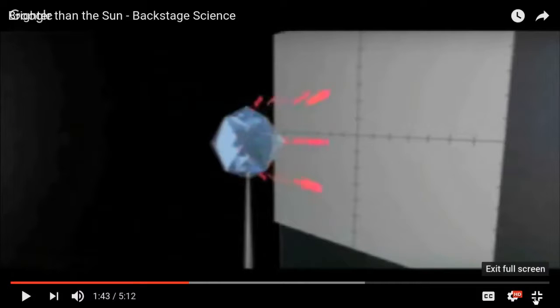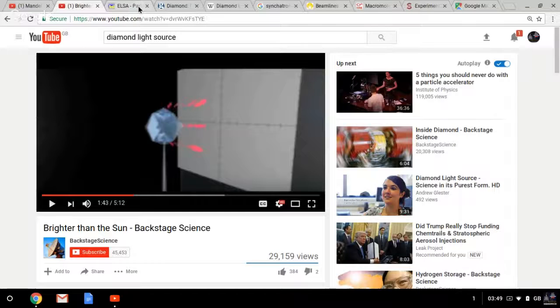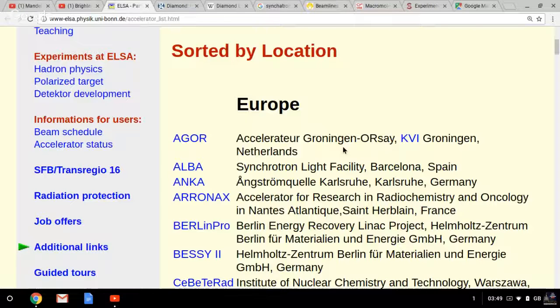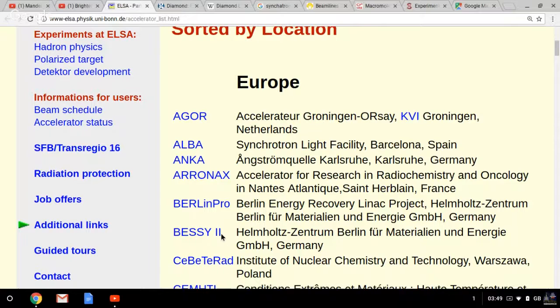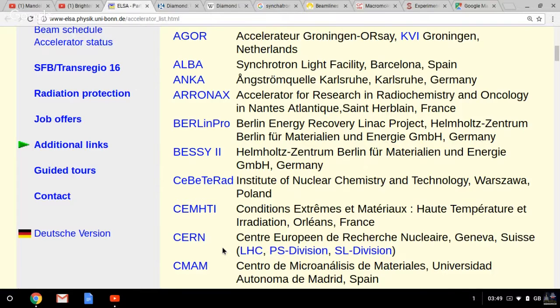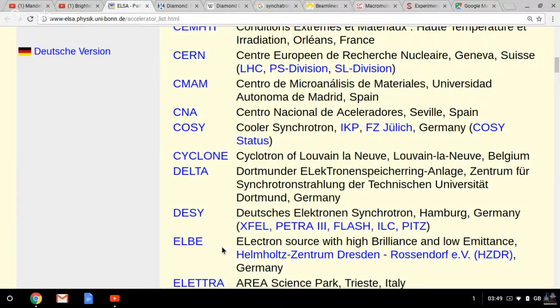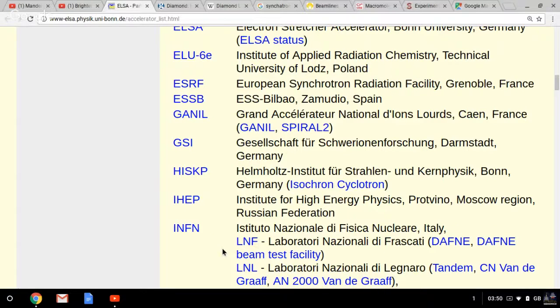Hundreds of them, I can't believe the amount of them that is actually on this list. That's fruit. There's flats just popped in here. Karlsruhe, Albert, Anker, Aranax, Berlin Pro, Bessie 2, CBC Red. There's hundreds of them. There's literally hundreds of them, I think. Seen someone before saying there's meant to be thousands of them. I thought, oh, you can't even put up with that. That's just too much.